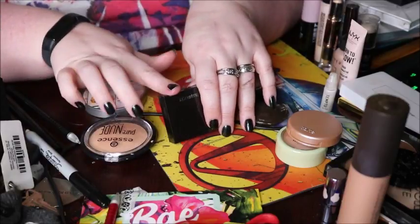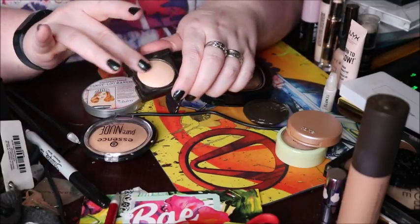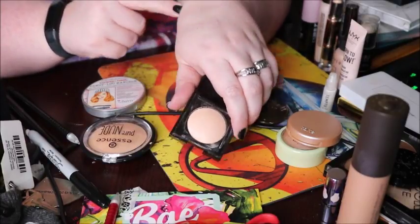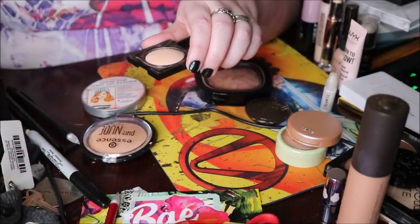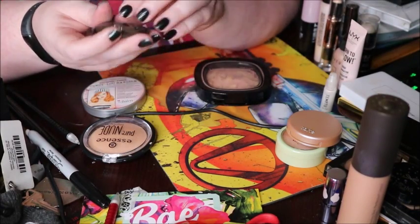Next of this group is the Laura Mercier. This is their Matte Radiance Highlight. Probably not going to keep this. I don't think it does anything. Right there. I mean, it's pretty, but it's in that same color family, and I would go for any of these over that one. I know it's Laura Mercier, I know it's expensive, and I should like it, but I don't. It can go.